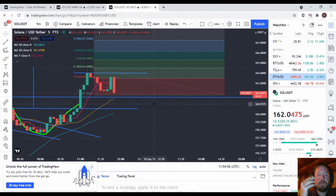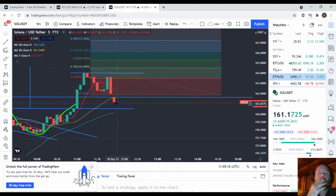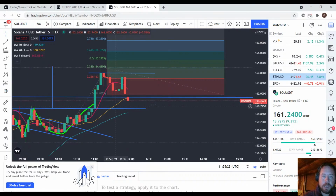Right now, but I do not like the shape of this candle here. Let's wait for this candle to close. Oh, it jumped beneath it. A little bit of a gap here. Close beneath this line, and I'm taking my profits and selling my entire position, my trading position.